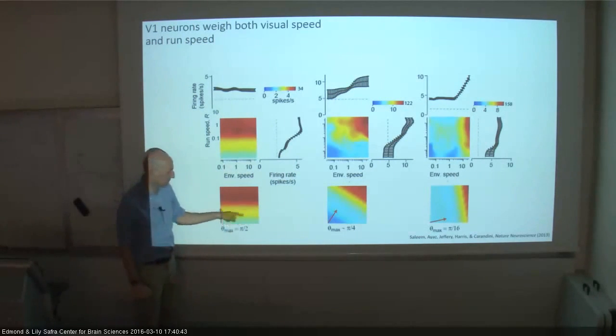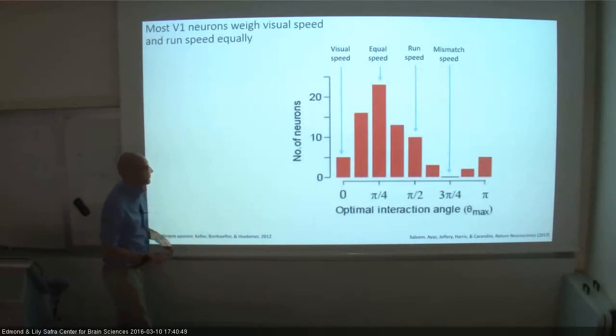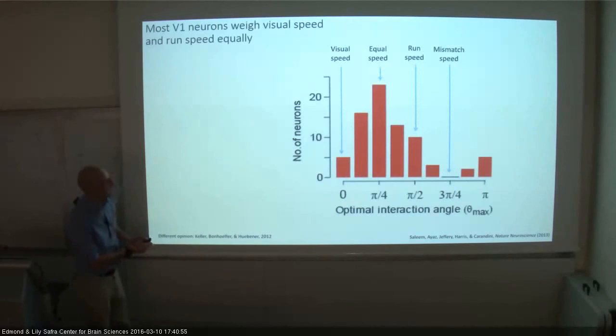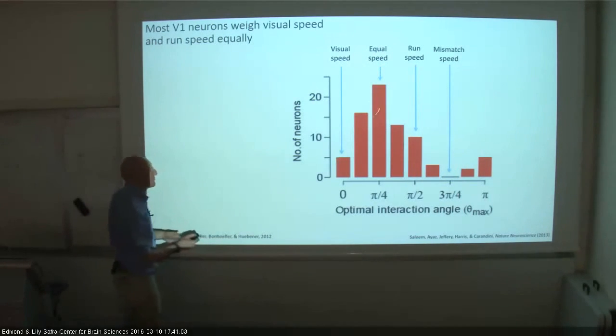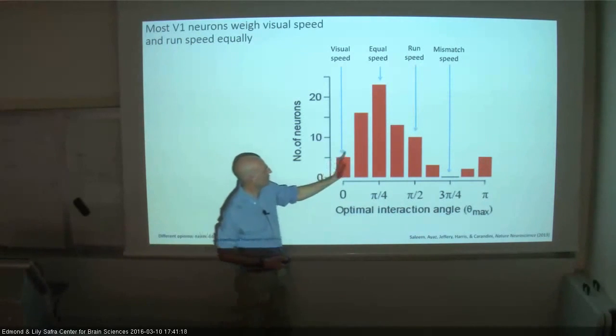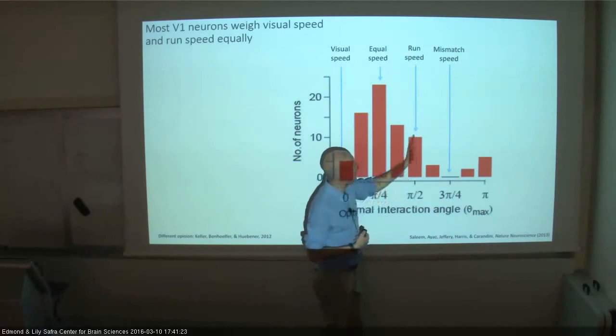And now we have a number for each cell, and I can tell you which of these behaviors is most common. And what you see is that pi over 4, which is this one, is very much the most common. That's one that gives equal weight. It's not equal speed, but it gives equal weight to the two speeds, to running speed and to environment speed. So this is what you would have expected from a purely visual cortex that cares only for vision. All the cells should have done this, which is only care for visual speed. This is what you would have expected from a motor cortex that cares only for run speed and doesn't care for anything else.